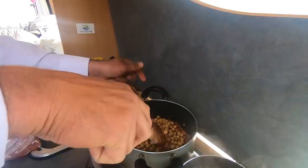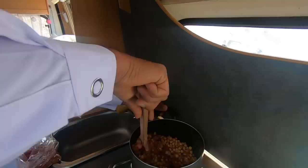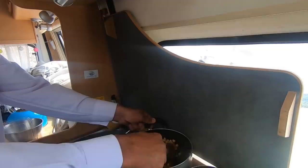Lovely. So can you see how healthy this is? Yeah. And very simple. You put all the chickpeas in. All the chickpeas. It's about 500 grams, something like that.